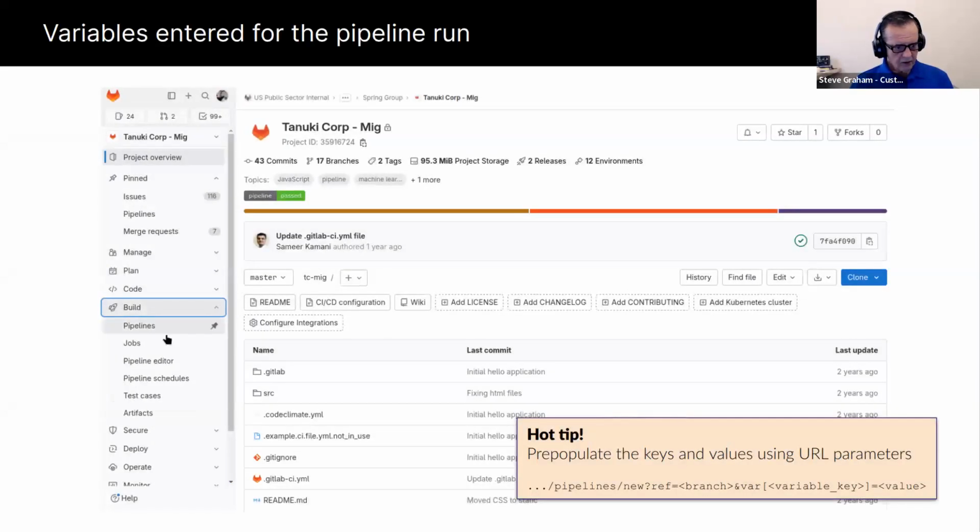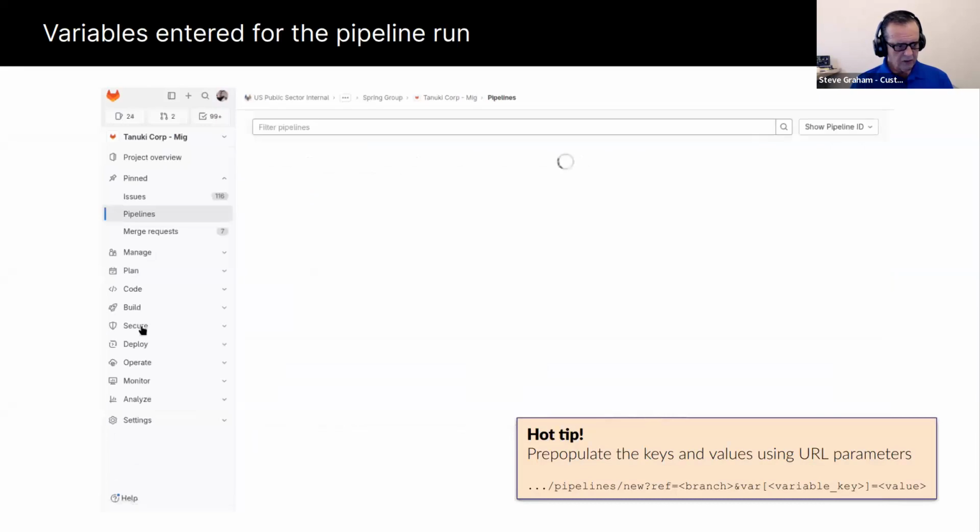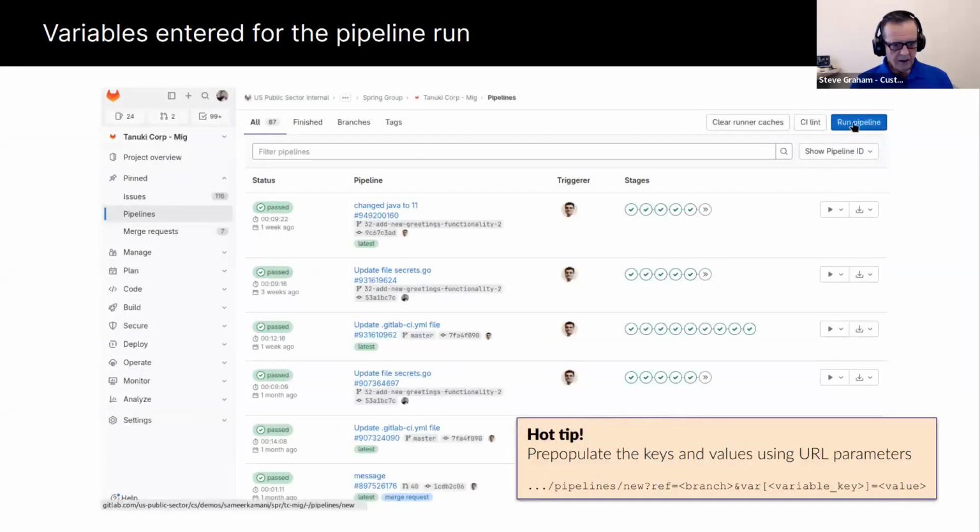Now, variables can be entered on the pipeline run too. In this particular case, you can see we're going to go to a pipelines page. I'm going to click on the run pipeline in the upper right-hand side.